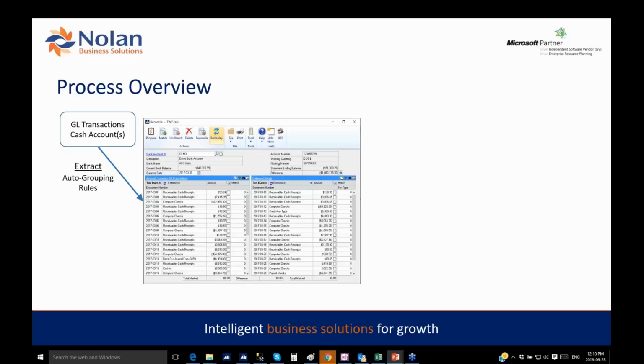So as we're extracting the GL transactions, perhaps you have some transactions that have been posted individually in the GL, such as cash receipts or payroll checks, but they actually hit your bank at a summarized level. So perhaps for payroll, a large ACH withdrawal, or cash receipts are rolled into the bank as a bank deposit. So we have some auto-grouping rule capabilities allowing you to perform that grouping in the background so that once it comes time to reconcile on this screen, it's an easy match with how it actually hit your bank account.